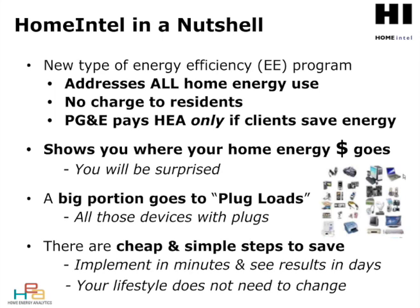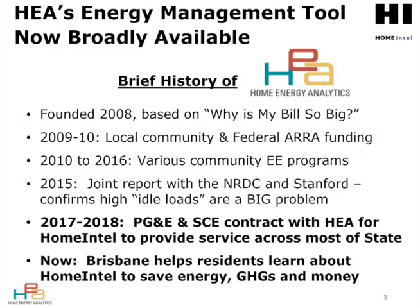Another key thing about HomeIntel is we're not trying to change people's overall lifestyle. We're informing them and helping them understand what's happening in their home, and they can make decisions about what makes sense for them and what doesn't. Their lifestyle doesn't have to change, and they can even save a lot of energy without changing their lifestyle. So, a little bit of background.